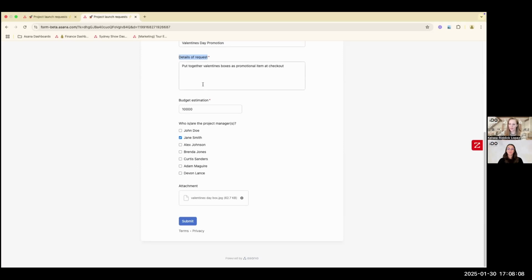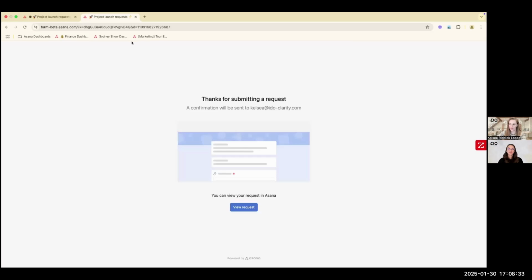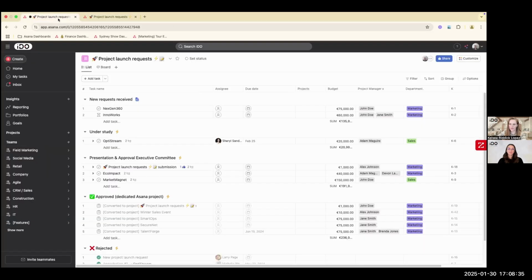So you can launch this project by asking required questions, including optional questions, so that you make sure you're getting all of that information you need to get started. So someone will have the link to this form that is available online. That's what we're seeing up here. And I'm going to click submit on this form. What this is going to do is this is now going to create a task in Asana for me to take a look at this project launch request.